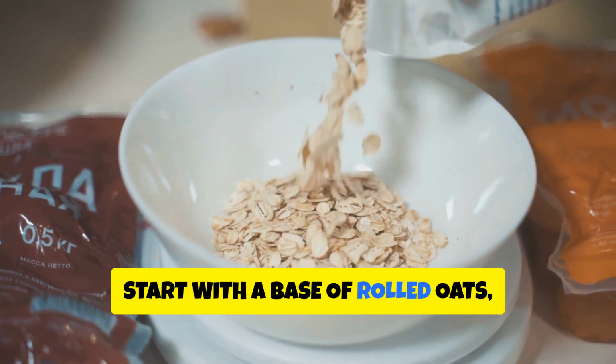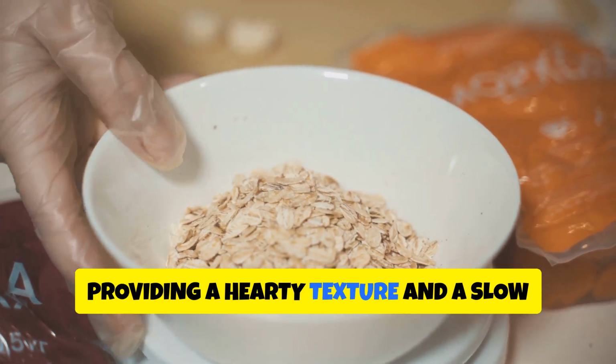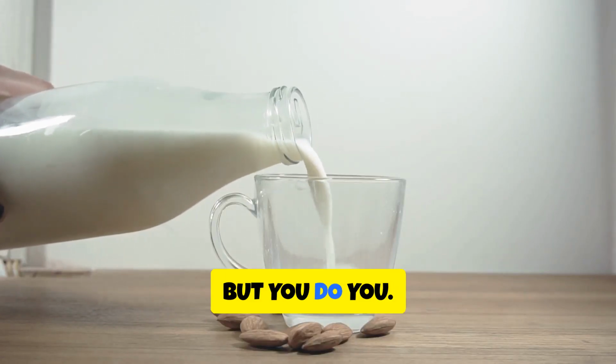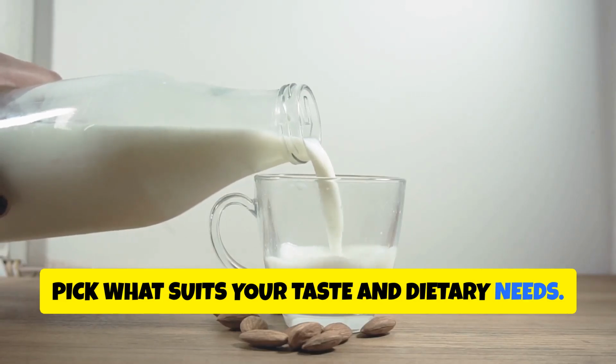Start with a base of rolled oats. None of that instant rubbish. Rolled oats are the real deal, providing a hearty texture and a slow release of energy to keep you going all morning. And your choice of milk, I use almond, but you do you. Whether it's almond, soy, oat, or regular dairy milk, pick what suits your taste and dietary needs.